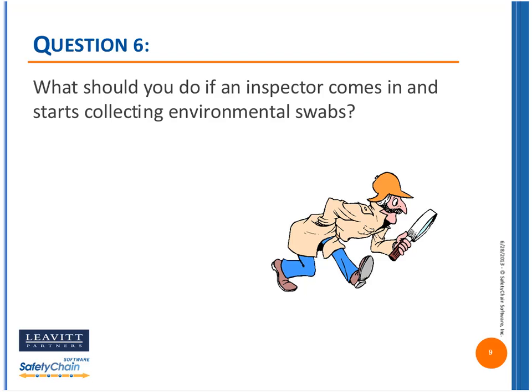After they do collect samples, you would want to know when those results are available. You could ask them what lab they're sending them to. You could also inquire about the methodology that they're using, which would give you a good indication of timing as well. And what are your next steps?